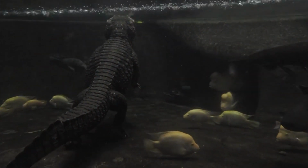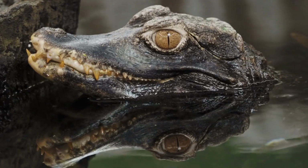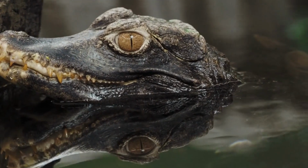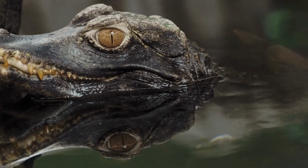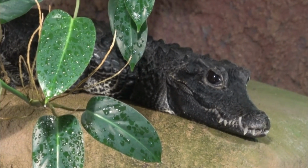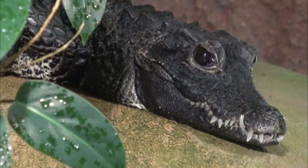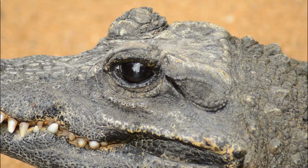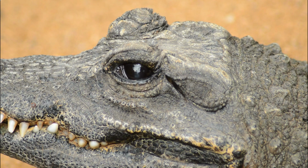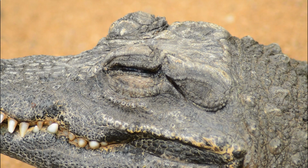Number 1. Size. Dwarf crocodiles are relatively small compared to other crocodile species. They typically grow to about 5 to 6 feet, 1.5 to 1.8 meters, in length, although some individuals may reach slightly larger sizes. Number 2. Habitat. These crocodiles are primarily found in the rainforests, swamps, and marshes of West and Central Africa. They inhabit slow-moving freshwater environments such as rivers, streams, and lagoons.